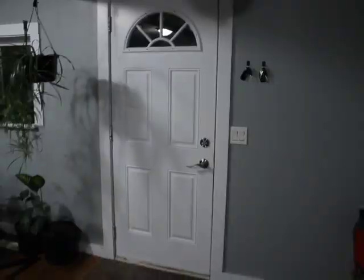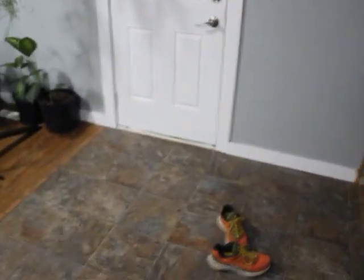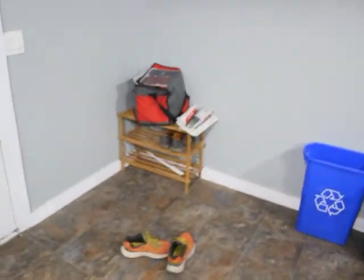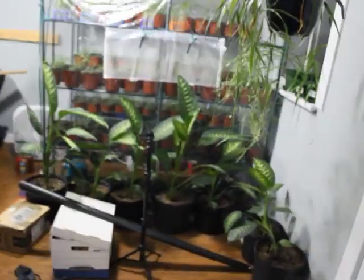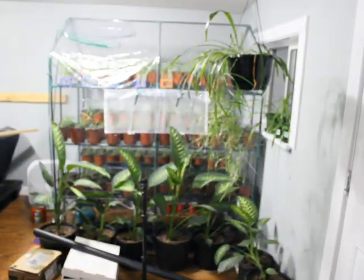Alright, so we will start at the front door. Obviously, this is the front door, the front entry, I should say. This is my plant room as well. As you can see, I have many plants.